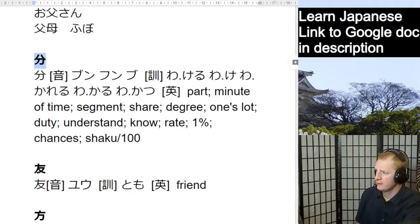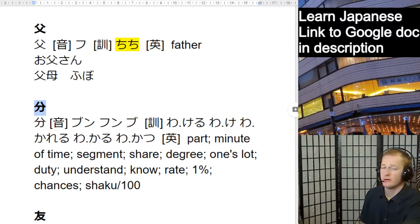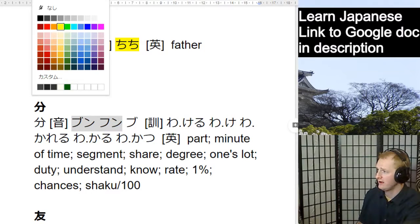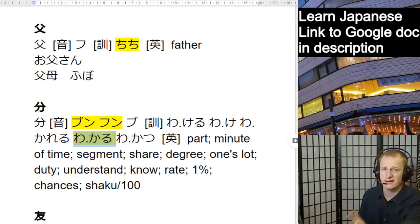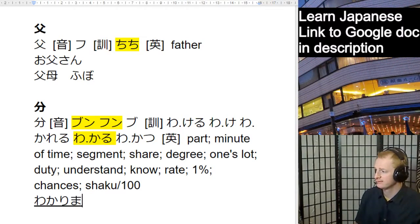Alright, fun. This is a really important kanji actually. We saw it in minutes. So fun, bun, you're going to need to know all of these. But also wakaru. Now, it's kind of unlikely that this gets written like this. A lot of the time this word will get written without kanji in year 12, but it's possible that it could be. So wakarimasu, wakaru.